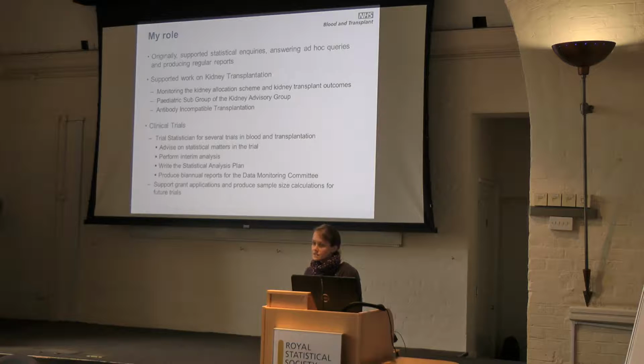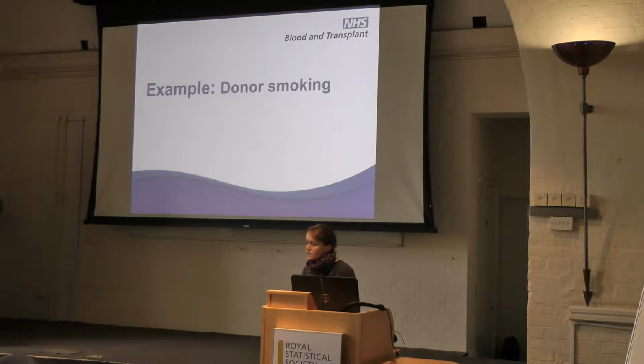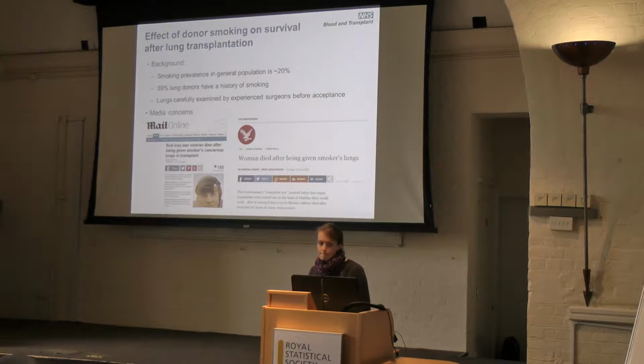Alongside this, I support grant applications and produce sample size calculations for future trials that are coming up. So now I'm going to talk about 3 examples of our work. The first one here is donor smoking.